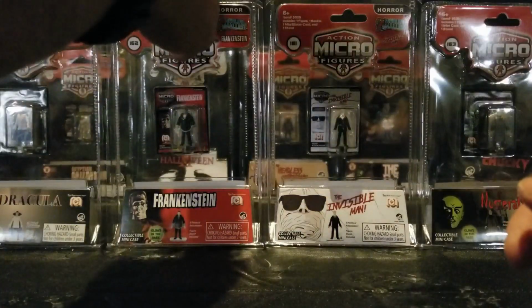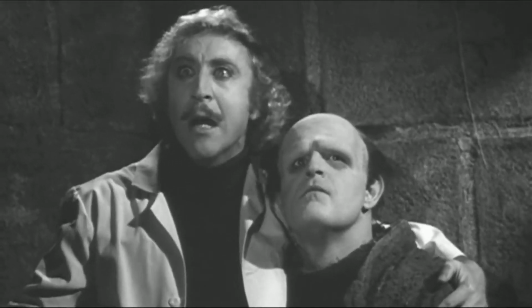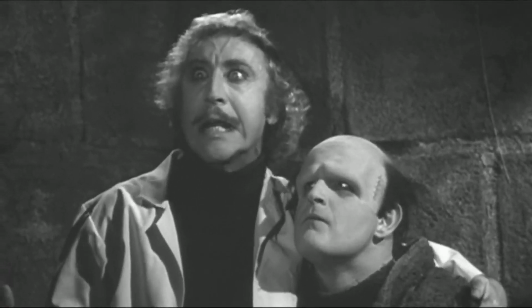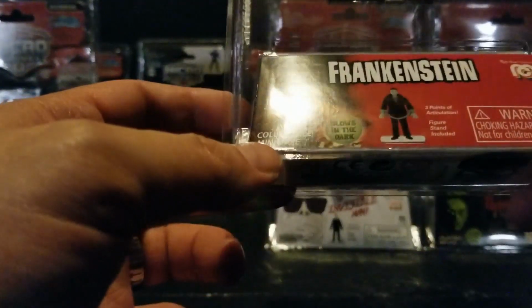Let's take a look at Frankenstein, Frankenstein's monster. My name is Frankenstein! It appears that most of these claim they glow in the dark. I didn't even notice that on the packaging.